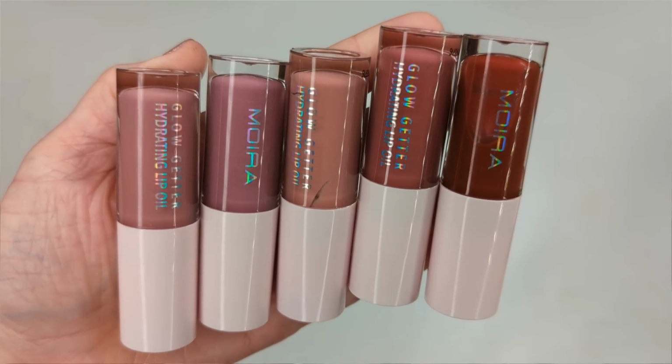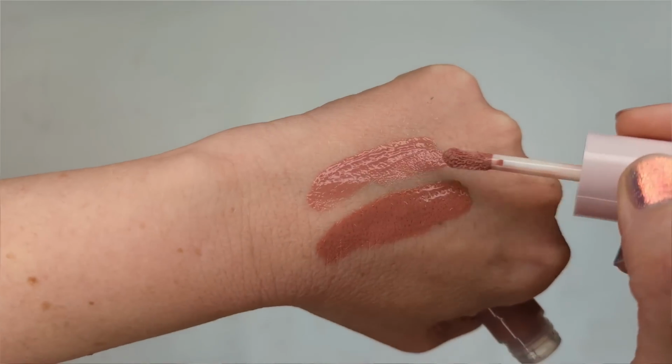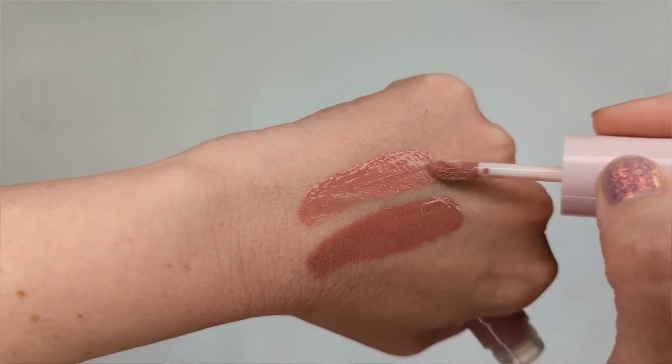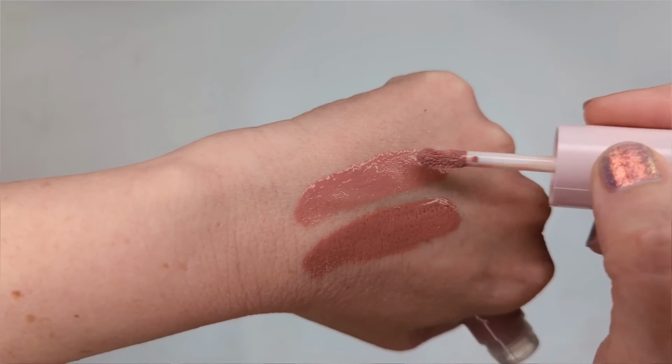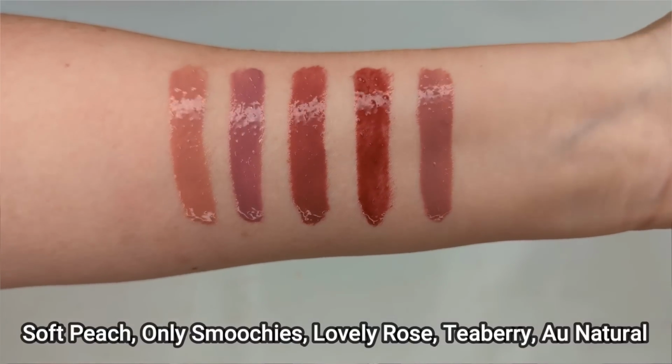And also this. So this one is from Moira. It's their Glow Getter Hydrating Lip Oil. So these, even though they say they're a lip oil, have a little bit of a thicker texture than a normal oil. They feel a little bit more like a gloss, but again, they're non-sticky, just like the Sigma ones, and they have a ton of pigmentation, way more than you would ever think a lip oil or a gloss would have. And this is the shade Au Naturel, which isn't exactly the same as the New Mod shade that I used in the Sigma, but I feel like it's pretty close, so we're just gonna go with it. I'm just gonna put it on this side over here.